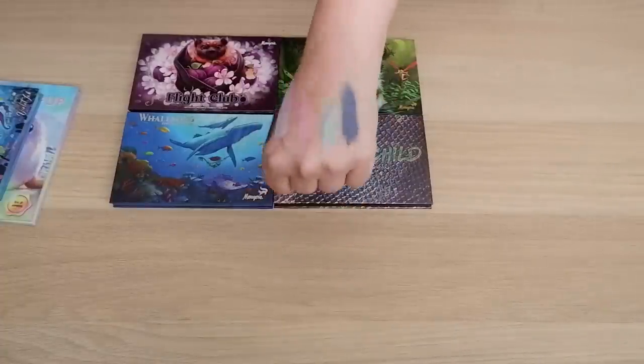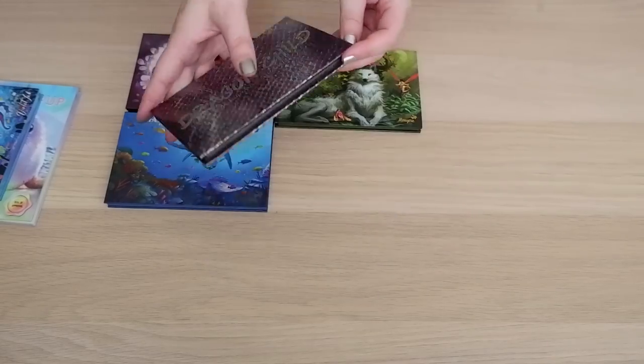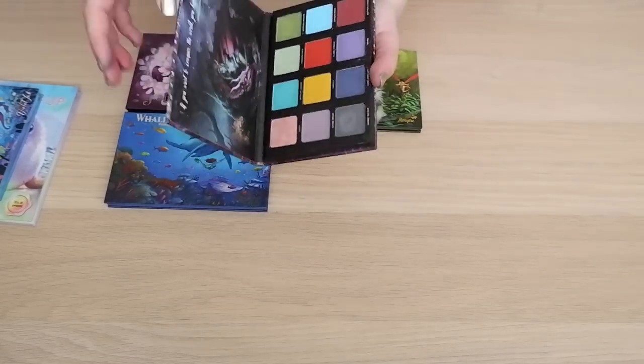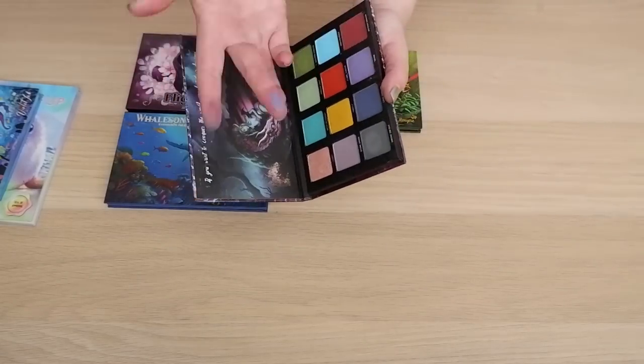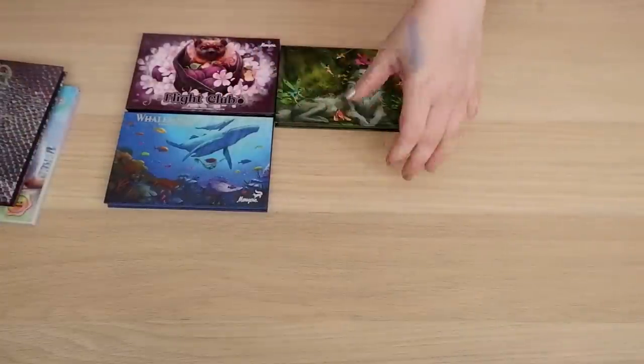I mean, great pigmentation. Then we have the Dragon Child, which they made when they were still called Makeup Monsters. Very unique color story. These purples at the bottom are lovely. And that's really why I keep this palette around, because it's got that lovely quality.